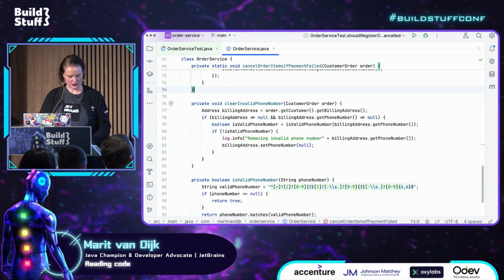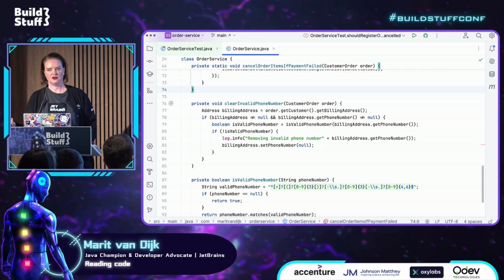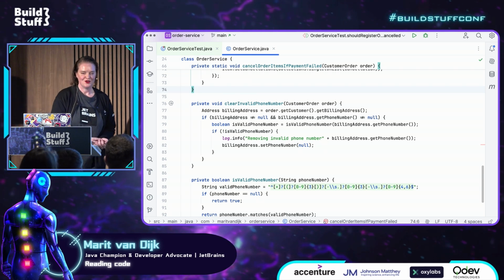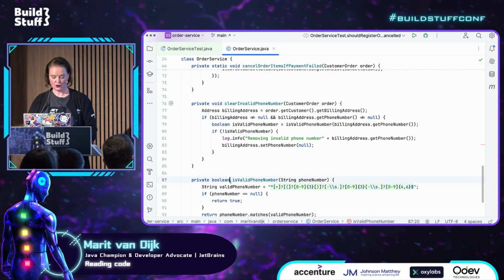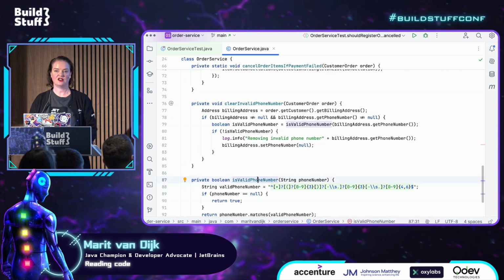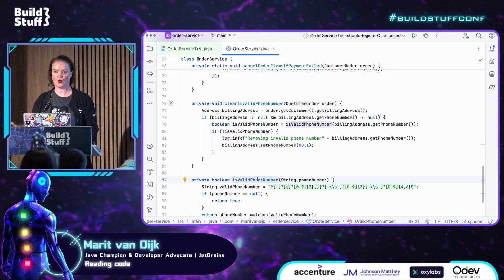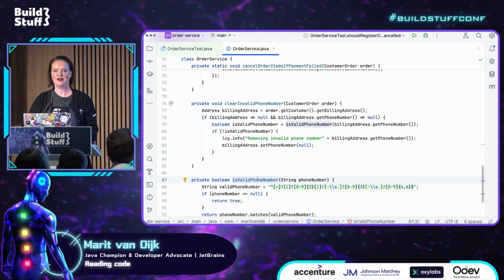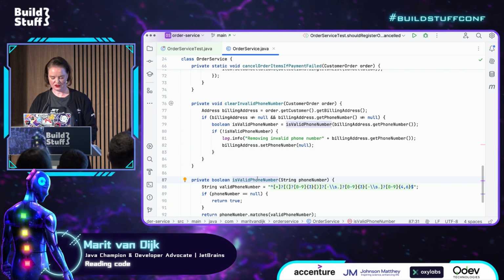Let me close that again. There are other things that an AI assistant can do for you, like explaining code to you. Sorry, JetBrains do pay me. Actually, these are the things that I like the most about using AI assistant. I know that I can get it to write code for me, but that's the part I actually like. I really, really like the functionality that helps me work with existing code.